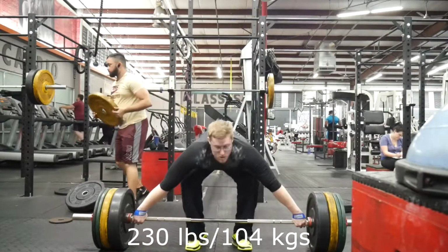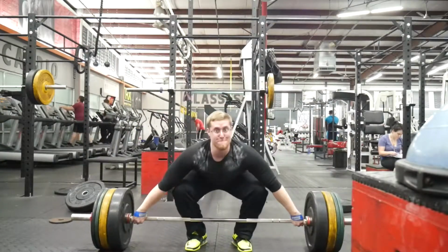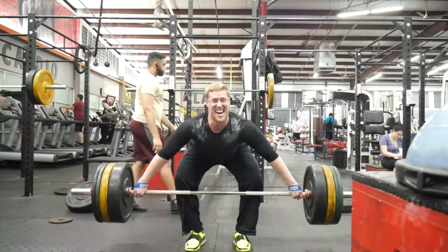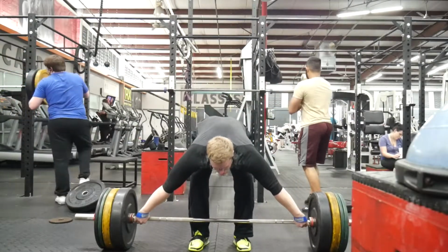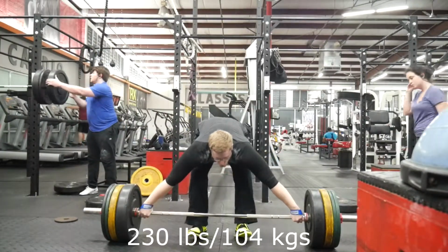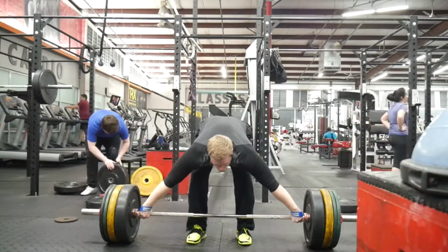Working up to 230. I forget what the original percentage for these was supposed to be. My current max is about 235, so this was right towards there, and I believe I didn't hit 235 until last weekend. The previous week was 225 or something like that, but you can see those on my max out days. Those are all pretty consistently shown on my Instagram, as well as the day 5 workouts that you'll see in this program.